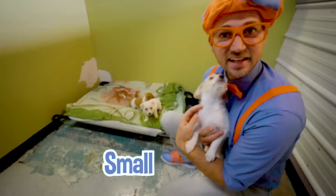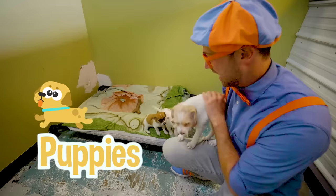Do you see this dog? Yeah, this is a really small dog. It's kind of like a baby dog. Yeah, really small dogs like this, these are called puppies. Here you go.